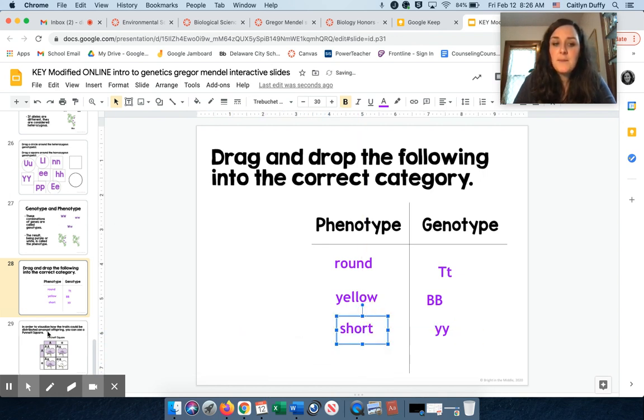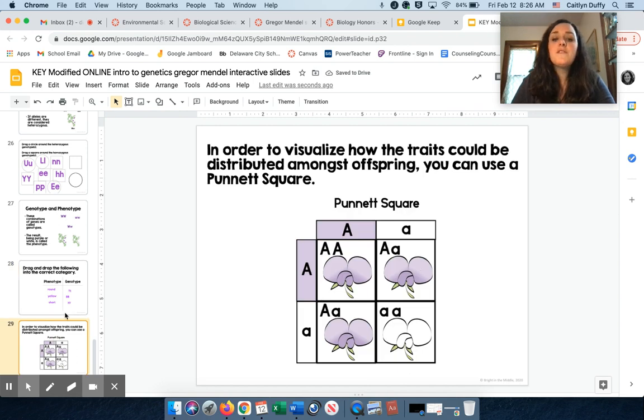That's the phenotype. So in order to visualize how these traits could be distributed amongst the offspring, you can use a Punnett Square. We're going to have an Amoeba Sisters video that goes over this really well. And we're also going to have office hours and time in class to go over this together. But essentially what's happening is, in order to determine what that phenotype is, we can actually plug the genotype of the parent. So let's say the egg has big A, little a. Big A, little a. And then let's say the sperm has big A, little a.